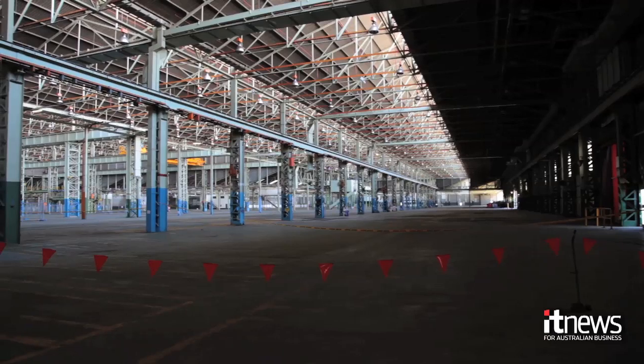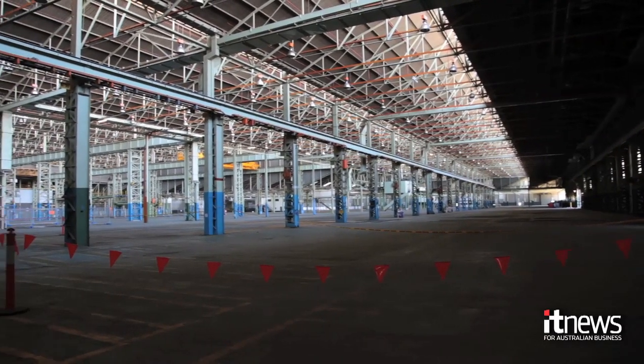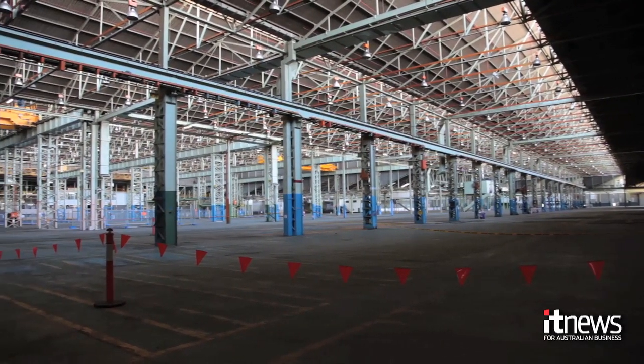Data centers are often being built in the $100 or $200 million range. But the biggest problem is they're all built at once. You might have noticed that this is not the kind of place you'd normally expect to be a data center. We think we may be the only data center in the world you can drive in.